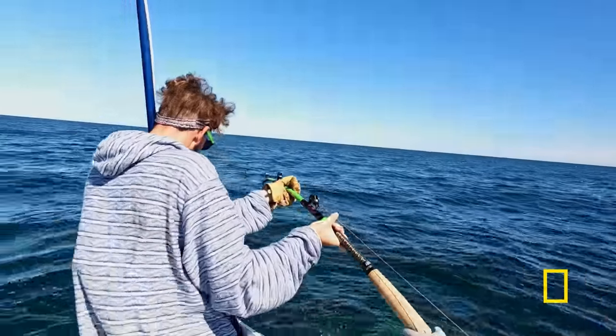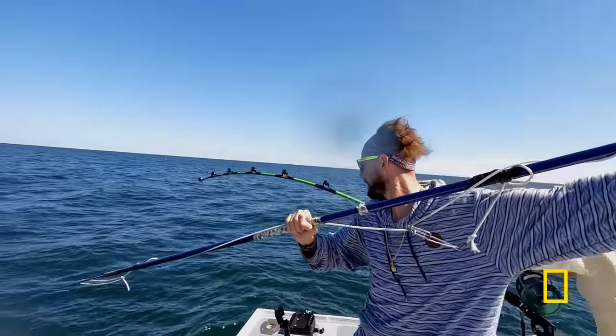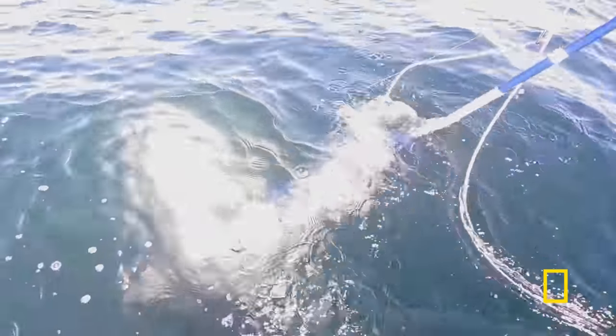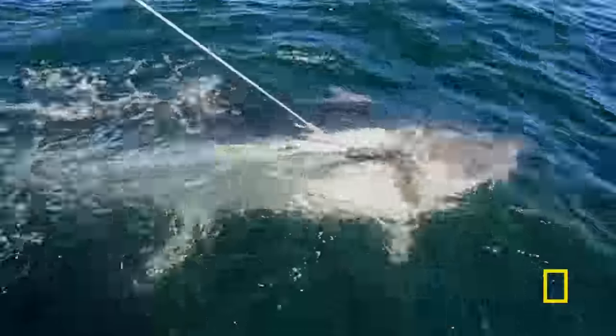We just need him to do it one more. There he is. He's a biggie. I drilled him. You got him, Tyler. Merm, I got him. He's big. He's huge. Freaking 600-700 pounder, Merm.